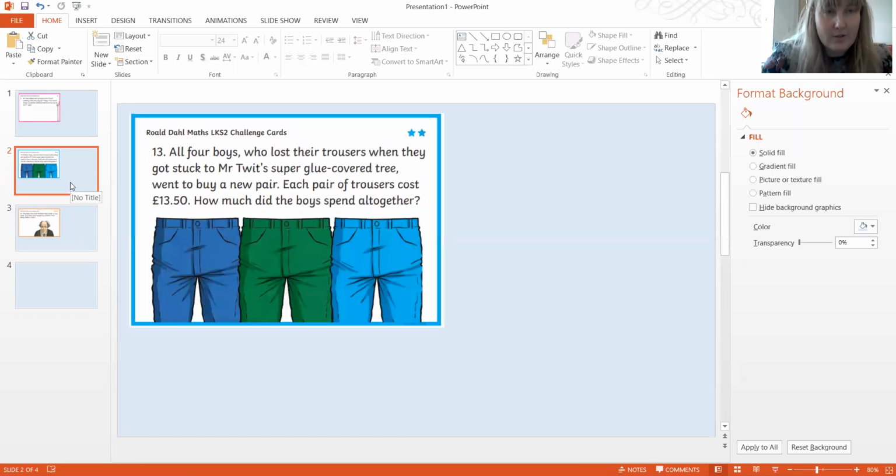This is a 2-star challenge, question 13 from the challenge cards. All 4 boys who lost their trousers when they got stuck to Mr. Twit's superglue covered tree went to buy a new pair. Each pair of trousers cost £13.50. How much did the boys spend altogether? To answer this, we could use repeated addition or the column method for multiplication. I'm going to show you the column method. We know there's 4 boys, each pair of trousers costs £13.50, and we want to know what they spent altogether.